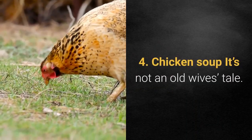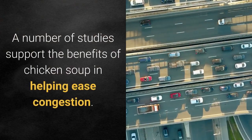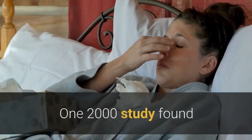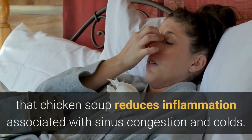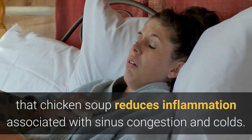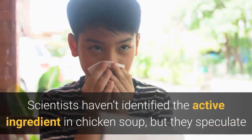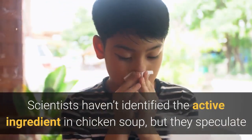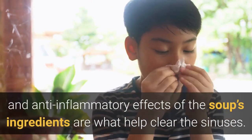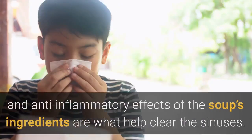4. Chicken soup. It's not an old wives' tale. A number of studies support the benefits of chicken soup in helping ease congestion. One 2000 study found that chicken soup reduces inflammation associated with sinus congestion and colds. So what's the secret? Scientists haven't identified the active ingredient in chicken soup, but they speculate that the steam combined with the antioxidant and anti-inflammatory effects of the soup's ingredients are what help clear the sinuses.